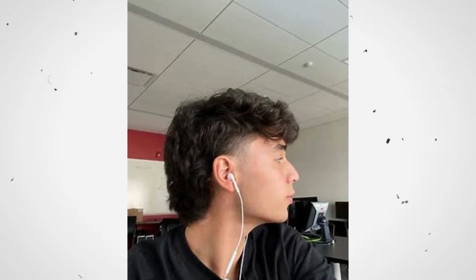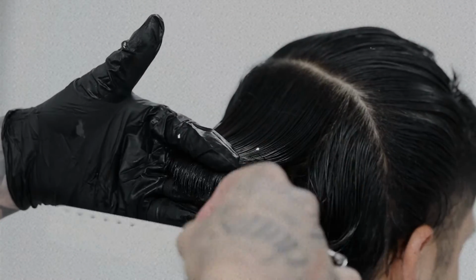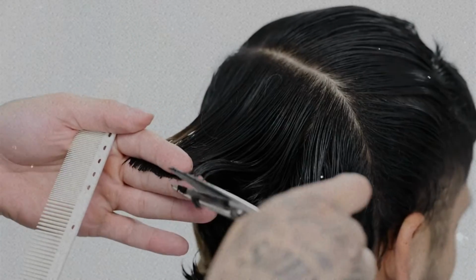3. Hair type. Consider hair type and texture. Mullets often work best with thicker hair, as they can provide volume and texture. If you have very fine or thin hair, a mullet may not be the best choice unless you're prepared for styling challenges.